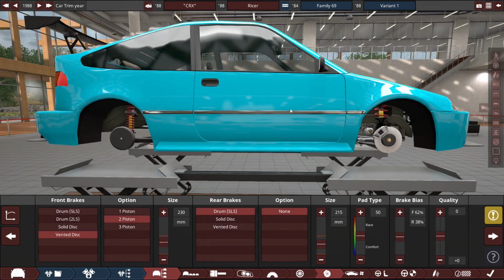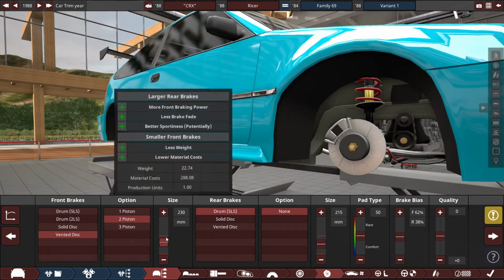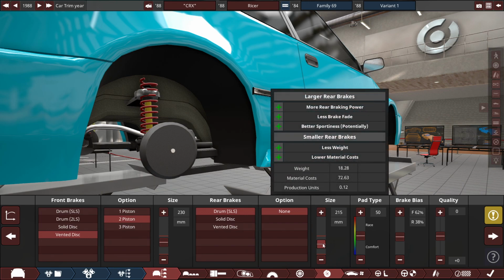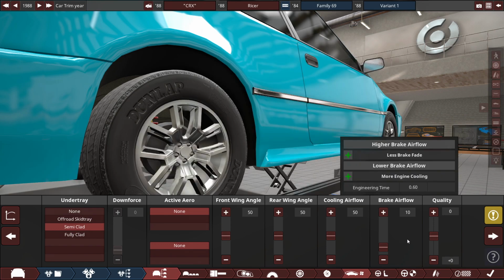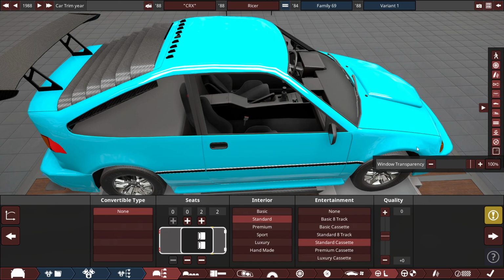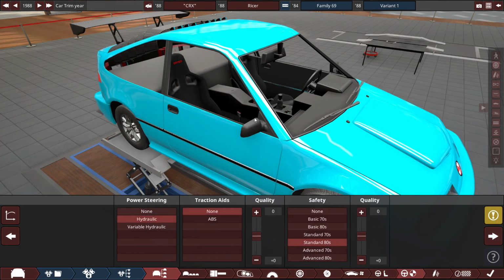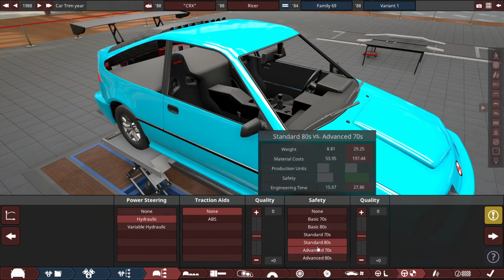For the brakes, we got ourselves a Venedis 2 piston with its size set to 230 millimeters. And the rear, pretty interesting, we're using a drum brake, a single shoe with its size set to 215 millimeters. Pad type as is, slightly adjusted brake bias. For the under tray, semi-clad 10 airflow. For the interior, just like the real-life CRX, you got 2 seats here with a standard interior and standard cassette player. For the safety, hydraulic power steering, no ABS brakes, and standard 1980 safety standards.